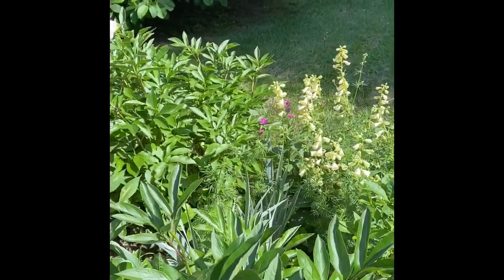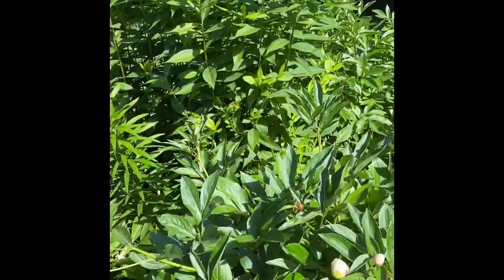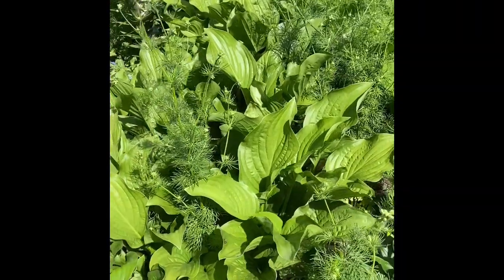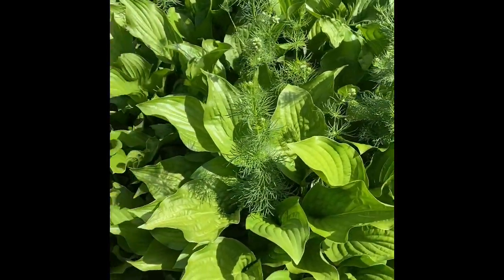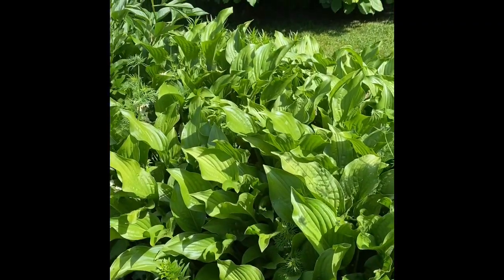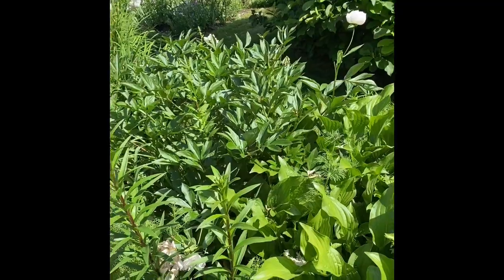Another plant that fills this role is the Plantagenet hosta. At this time of year, the masses of yellow-green leaves repeat again and again the whole length of the garden. Later in the year, tall flowerscapes will emerge with long, white, scented trumpets.